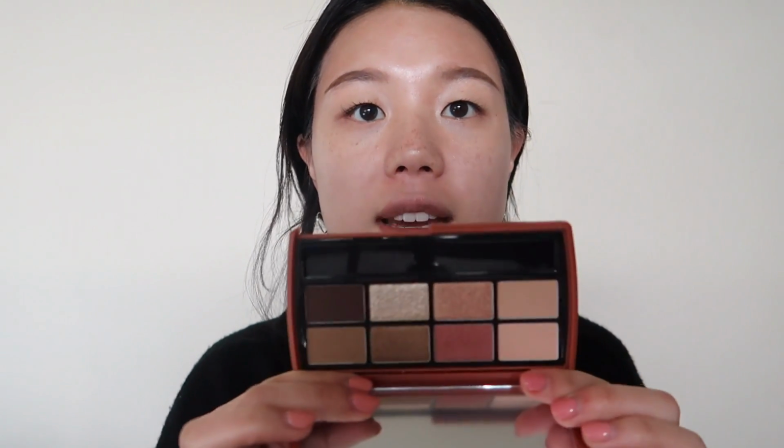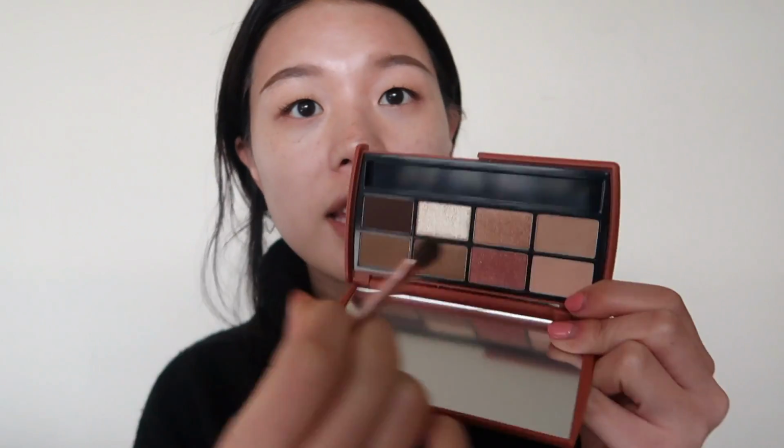I was saying that these colors are really kind of everyday colors. I mean, you know that I love the warm tones, so nothing much to say about that. So I'm just gonna take this color right here and I'm just going to put that all over my lids.